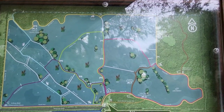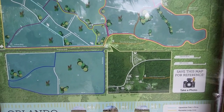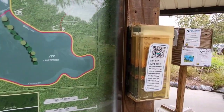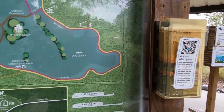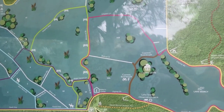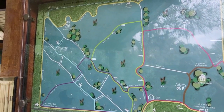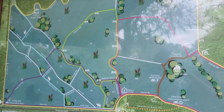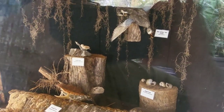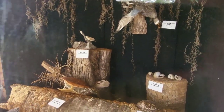Here's a big map of the area. And they do offer printed maps over here on the side. And I do have one of those. But we're going to do a couple of these loops. Now we're not going everywhere, but we're going to do a little bit of the loops here. They've also got some educational displays here. Some of the wildlife could be in the area.